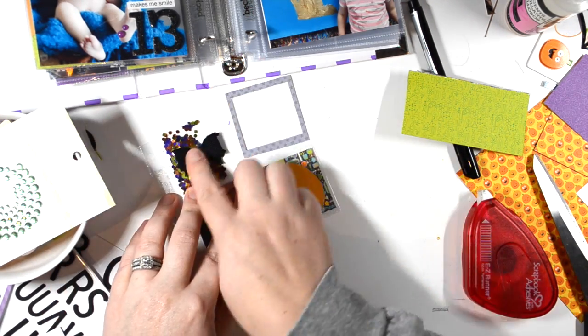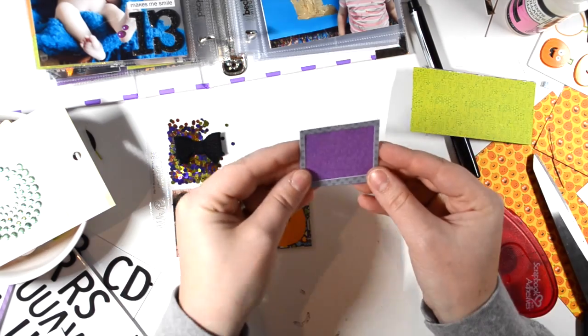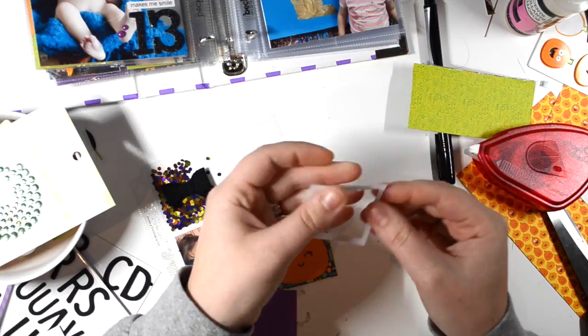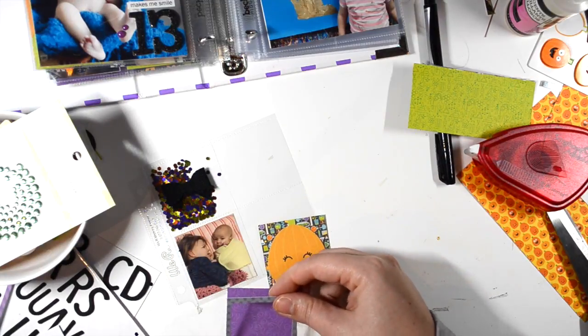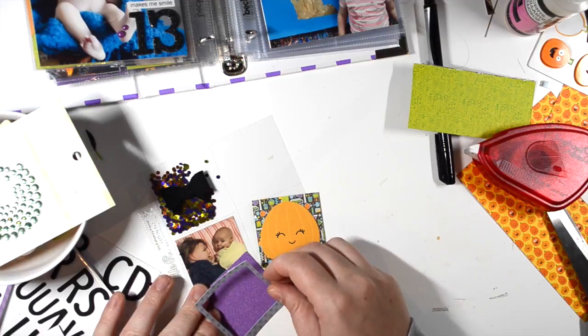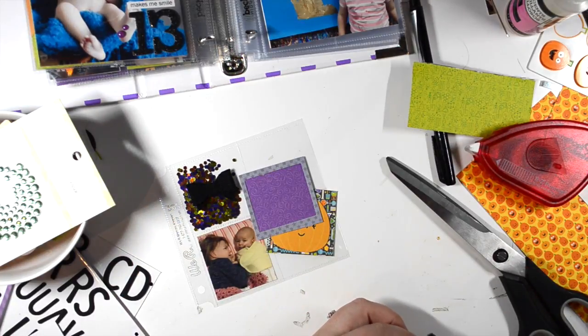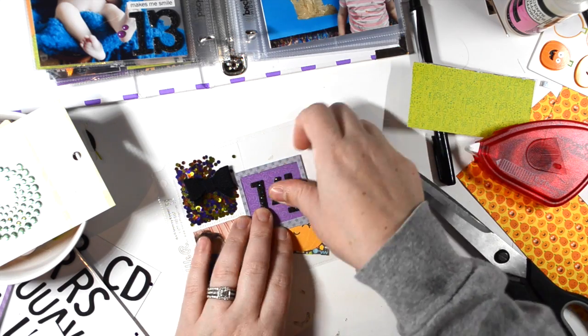And then I add a bow on top. Those bows are making my album pretty chunky too, but I love them. I love the texture that they add to the album. And I just use a die cut piece onto that colorful pattern paper of the pumpkin there.